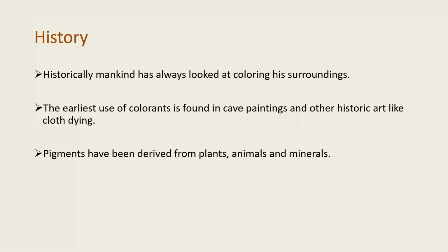Historically, color has always come from nature in very early times. We all know about cave paintings and other histories where there's cloth dyeing. So color has been around since the early times of man, and you've been able to pull that color from nature, either from plants, animals, or minerals from the ground.